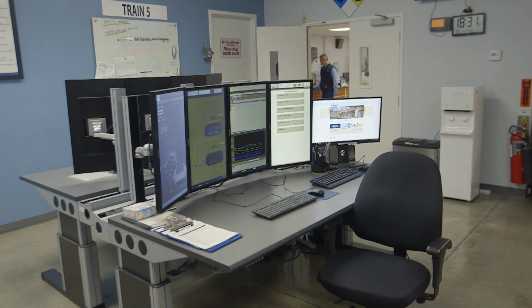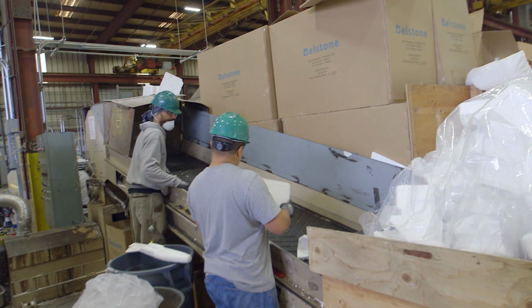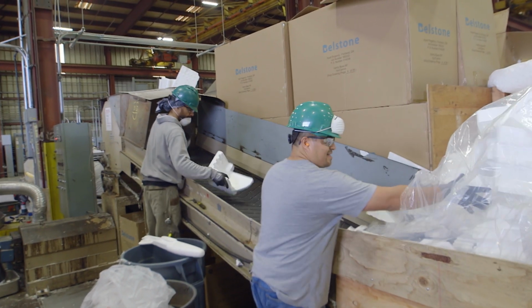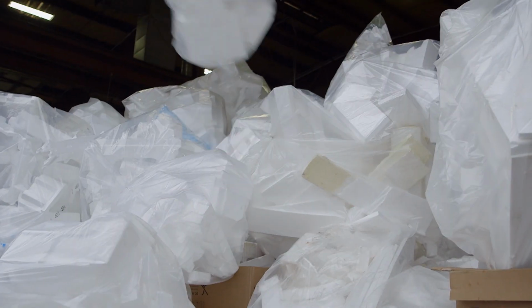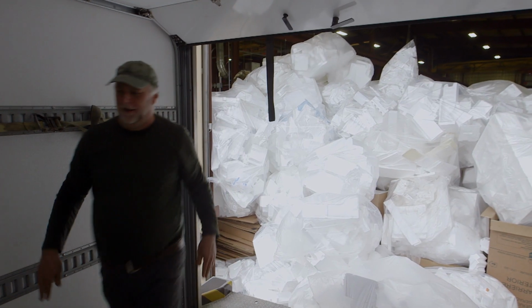Working here has taught me a lot about recycling. A lot of people think that when you put something into a recycling bin, it goes and gets recycled and gets put back into that jug. That's not necessarily the case. It's something we've learned through this process. I'm really excited to work at AmSty because we're taking the step of recycling polystyrene, something that's not considered recyclable, and making it into that cup again.